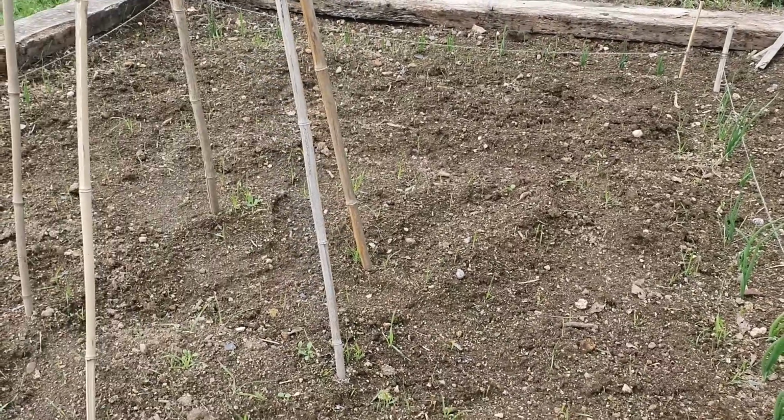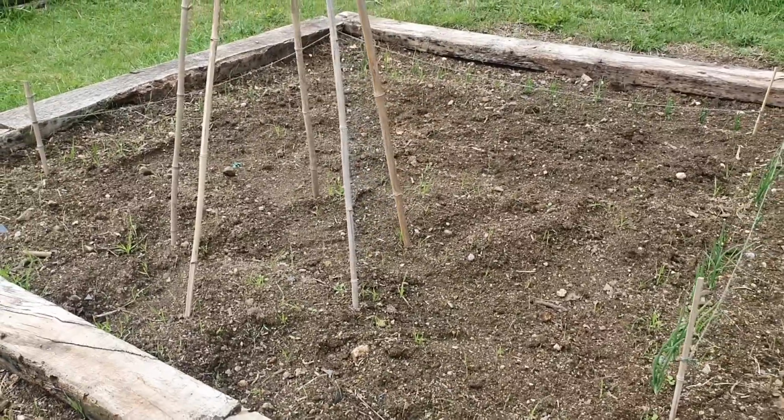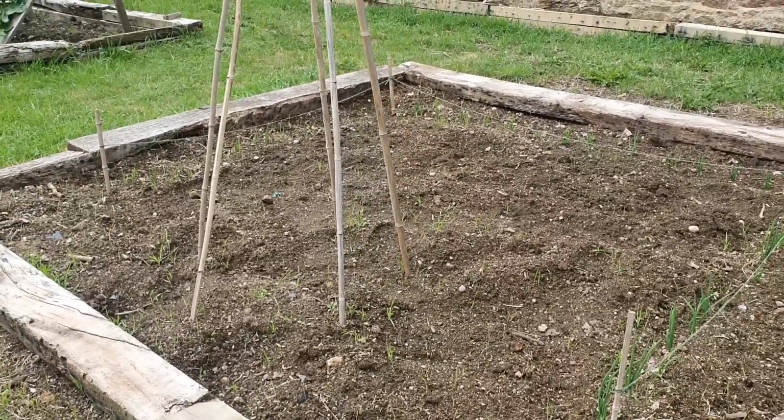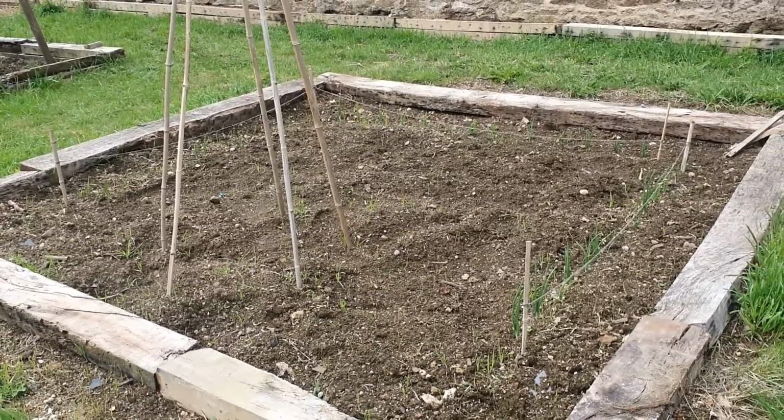I'm also going to get some runner bean seeds in. Mine unfortunately died, so they're really late. Mother gave me some more when we were back in England. So that's a job that I'm going to do this afternoon. Quick and simple and easy.